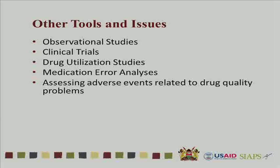We analyze medication error reports. These are very important to us because medication errors are, by their definition, preventable, and we want to be able to prevent any harm that we can. We also assess adverse events related to drug quality problems as well.